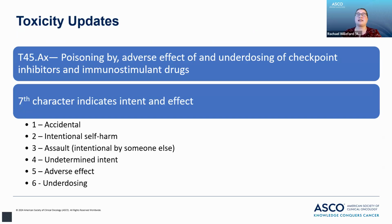Toxicity. So we have seen previously toxicity codes for anti-neoplastic and immunosuppressive drugs. That is T45.1X with the sixth character, and then the seventh character is the intent. Now we have T45.A, which is poisoning or adverse effects of or underdosing of checkpoint inhibitors and immunostimulant drugs.